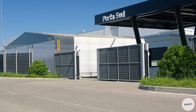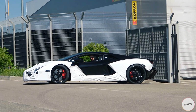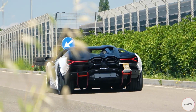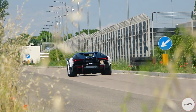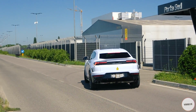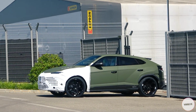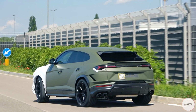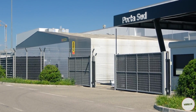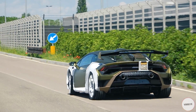Very well, we should have something kinda interesting. Ooh, yeah, definitely! Black Revuelto with the red calipers! Yo, another Urus SE! Guess what? I think we have another Urus. Ooh, okay, finally a Performante! I think it's another. Yes! Wow! What a spec!